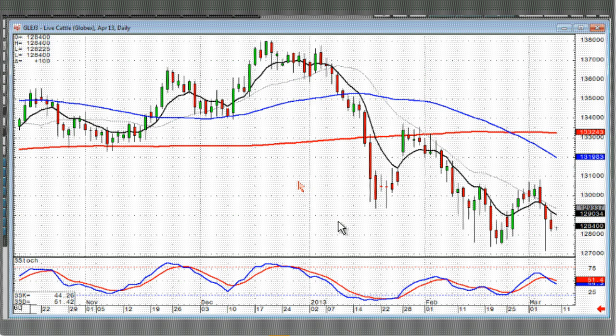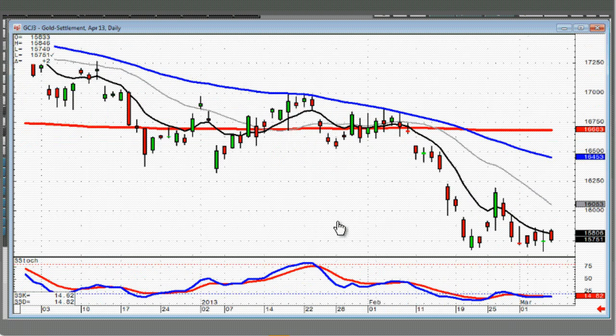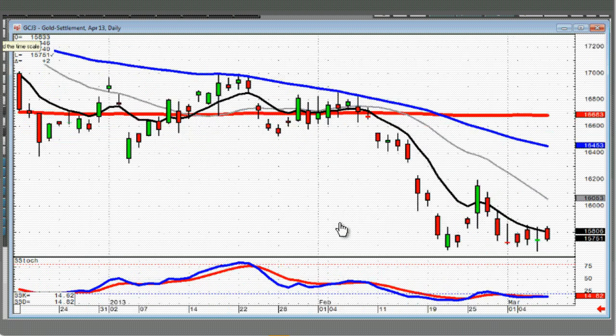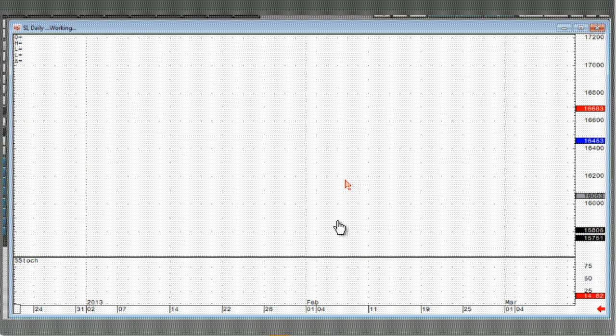And gold trying to bottom in here. As we can see, we've got a few days where it's bottomed. Now we did a Morningstar type signal. Let me make this a little bit bigger where we can see it. Oops, I'm sorry, it closed below the T-line. So we're still in a downtrend.